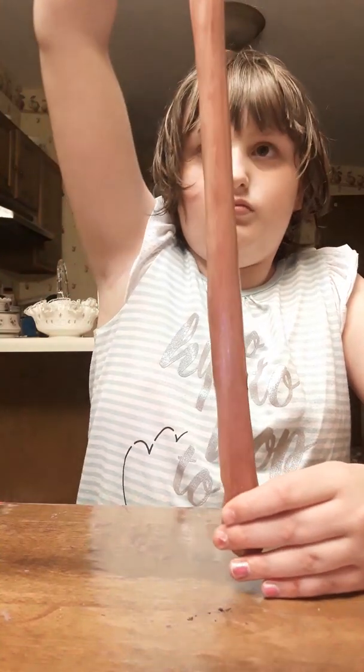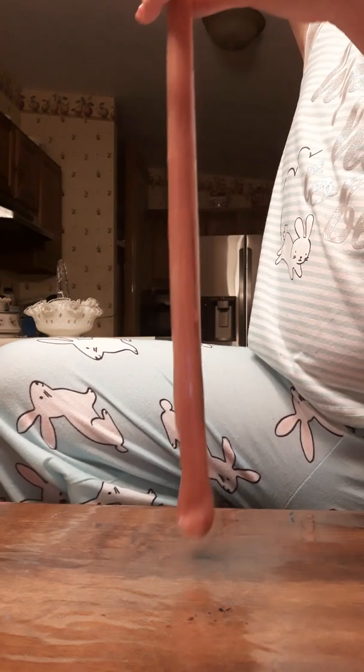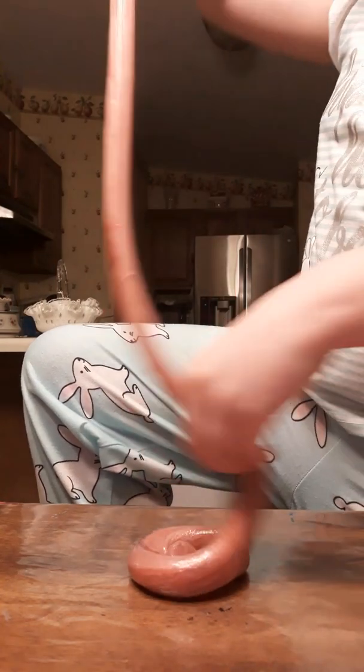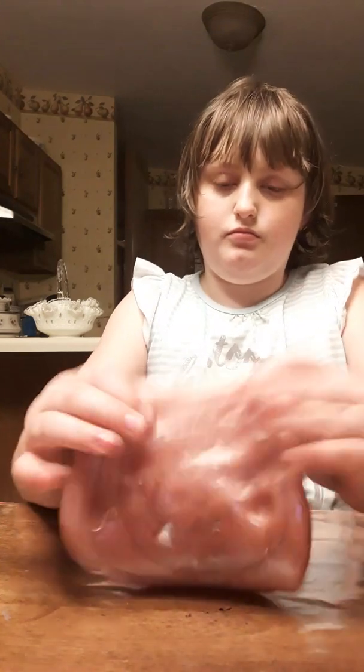Out of the way. You have a clean table. See, and you make a mess of the table. It looks like poop. Well, it did look like poop.